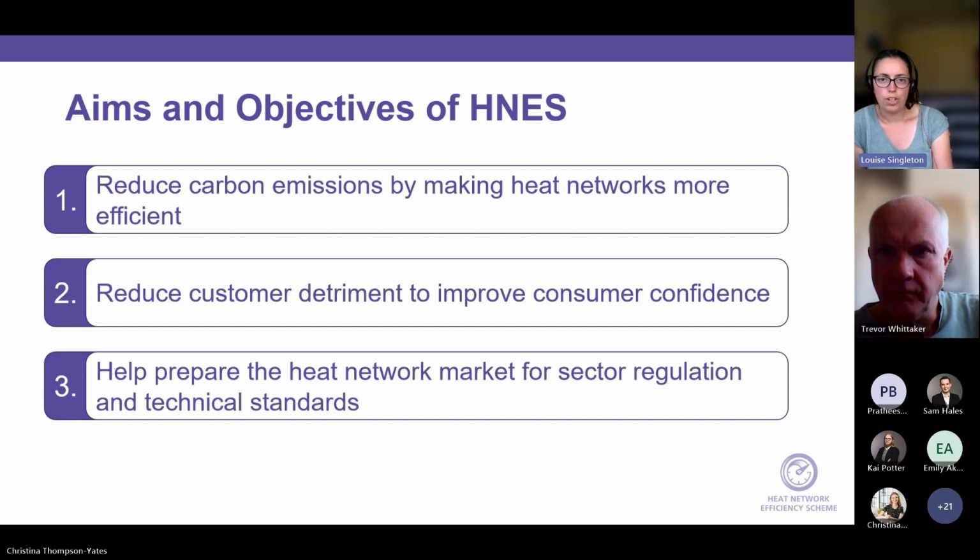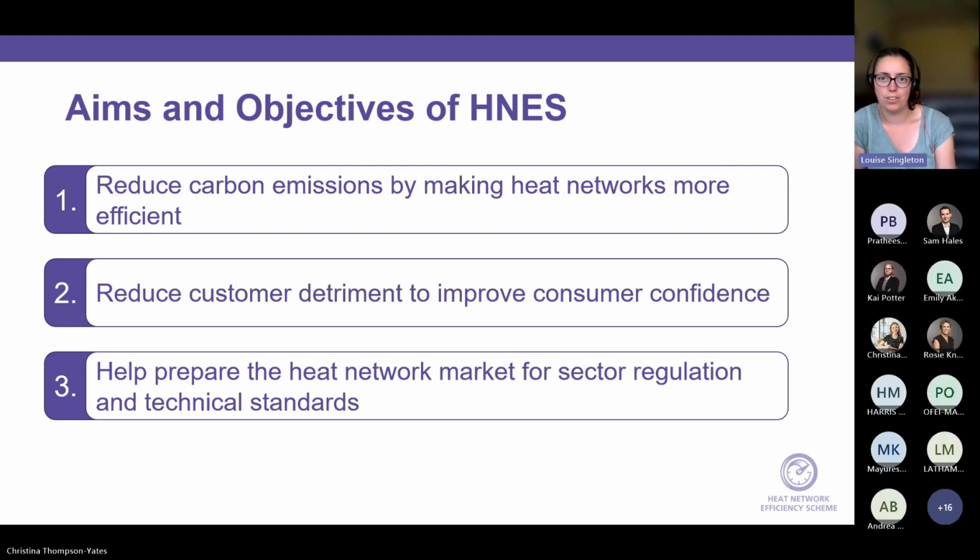The whole purpose of the Heat Network Efficiency Scheme is that we're aware there are a number of heat networks out there. Heat networks are not a new technology in this country. They've been here since the 70s. And there are some heat networks that are not operating as efficiently as they could. So the purpose of the scheme is to provide grant funding to help existing heat networks improve their performance, on one hand to reduce carbon emissions, on the other hand to improve the experience that customers have when it comes to being a heat network customer.